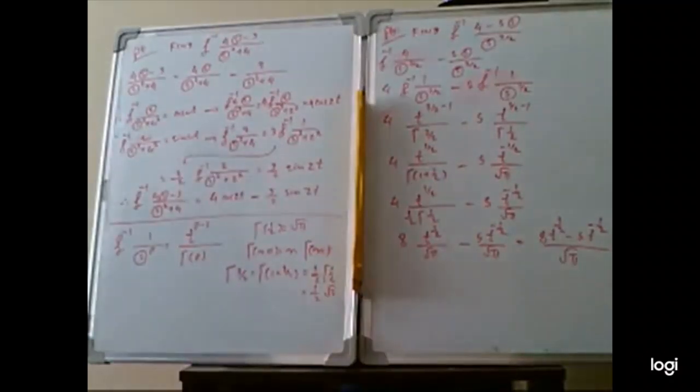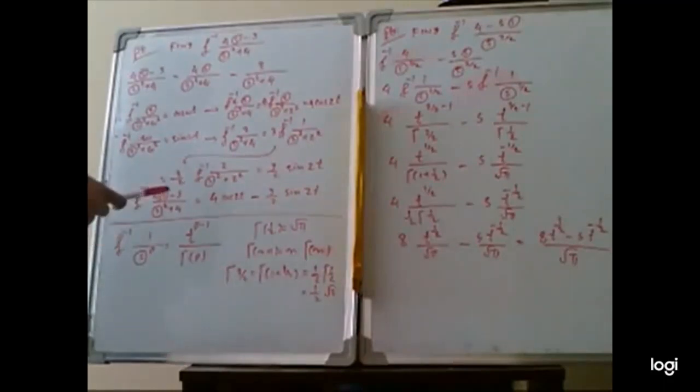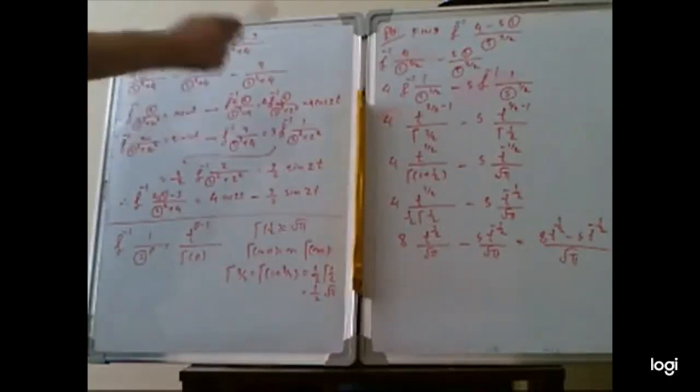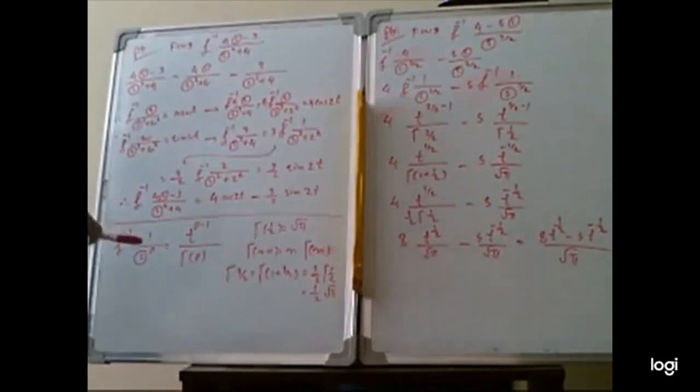And similarly, we write down, in this case, this power is an integer. Integer means 1, 2, 3, 4, 5. So we use that whole formula. But this power can be a fraction number. Fraction number means half, 3 by 2, 5 by 2. In this case, we have to use this formula.